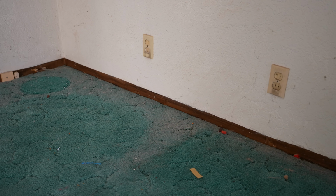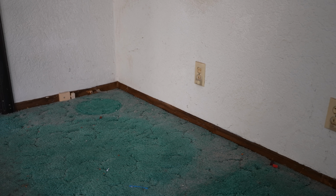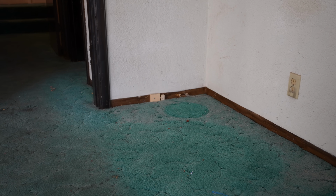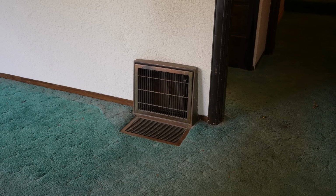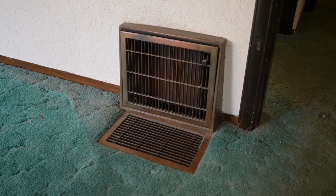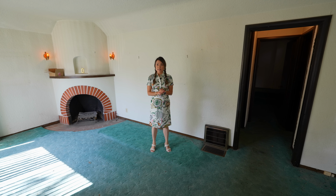There's actually hardwood floors underneath this blue carpet, so it's an easy decision to refinish it. We're going to put in new baseboards and trim to give this interior an update. This floor radiator is very outdated and it will be replaced with a central furnace.